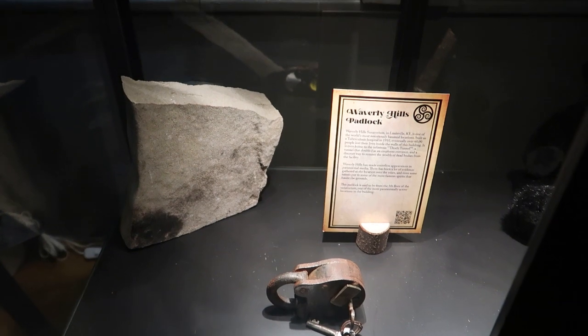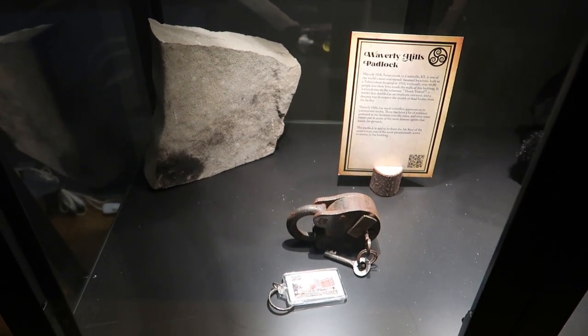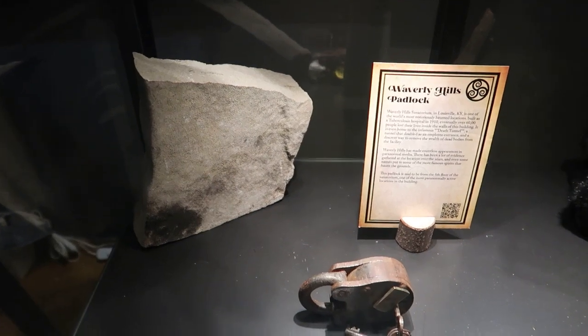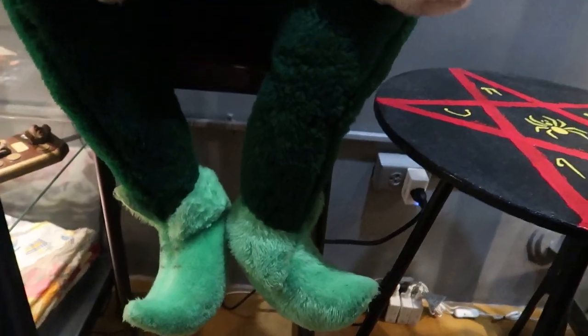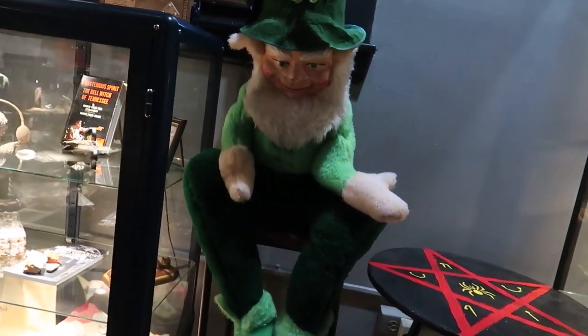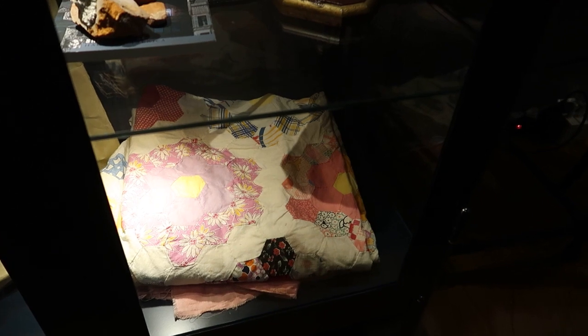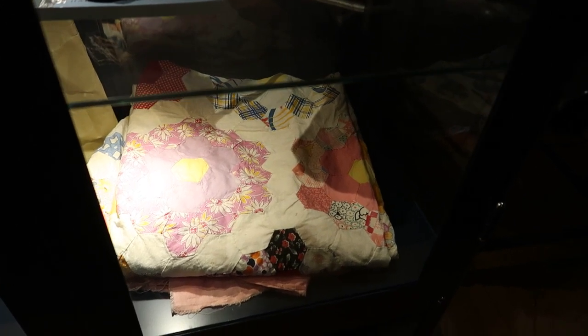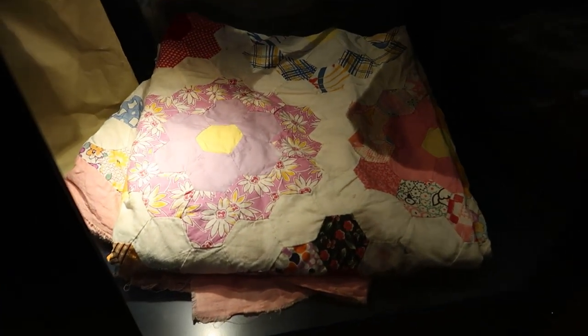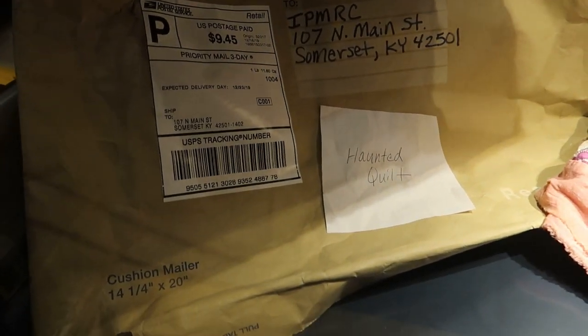This is the Waverly Hills padlock from the Waverly Hills Sanitarium in Louisville, Kentucky. I've never actually been there. Very creepy leprechaun right there. And here at the Carpetbagger channel, we have a great love and appreciation for different quilts and different quilt stylings. We especially love haunted quilts.